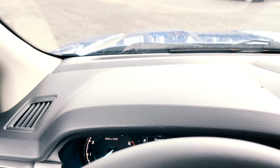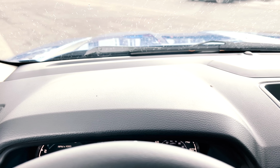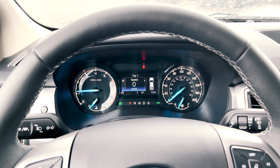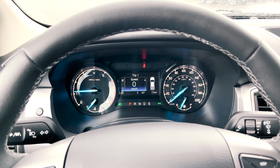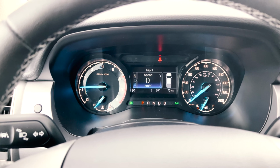Entering into the Ford Ranger, you've got a clean setup again on the dashboard, nothing too crazy going on here. And for the center gauge cluster, you've got a pretty nice setup, especially around your tach meter and your speed. You've got these unique looking blue needles, and you have your screen in the middle as well.